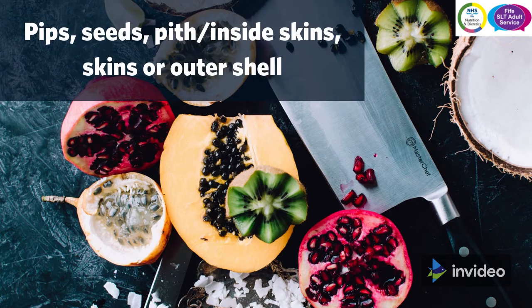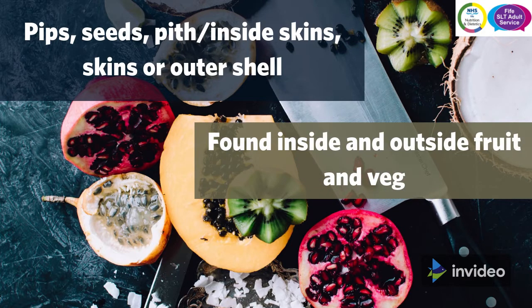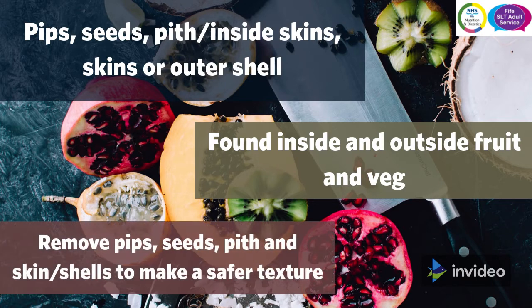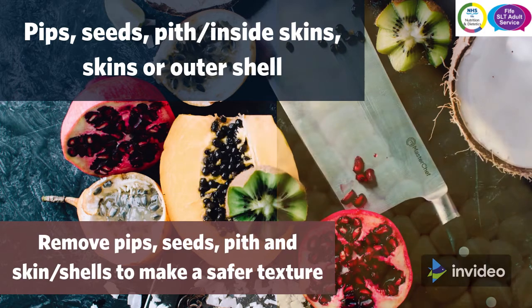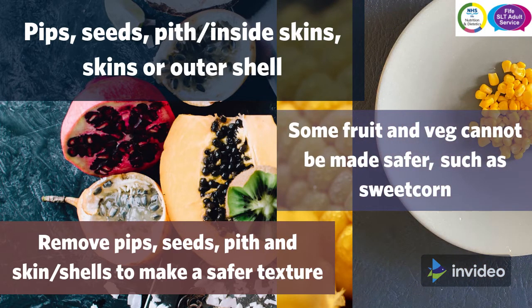Pips, seeds, pith, skins, or outer shell. You can find these inside and outside fruit and veg. You can make this texture safer by removing the pips, seeds, pith and skin and any shells where possible. There are some fruits and vegetables where it is nearly impossible to achieve this. For example, sweet corn. Some people need to avoid these types of foods altogether.